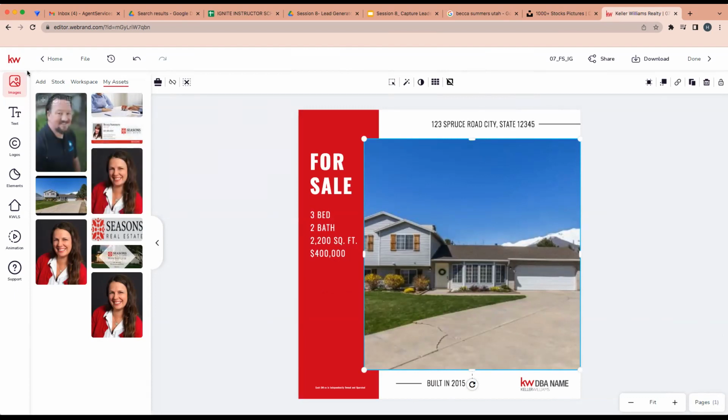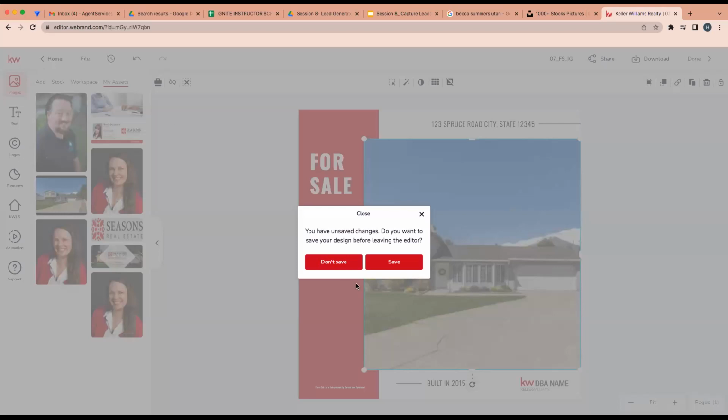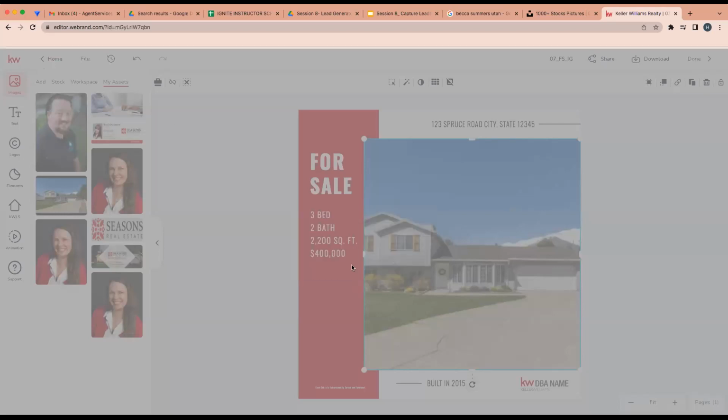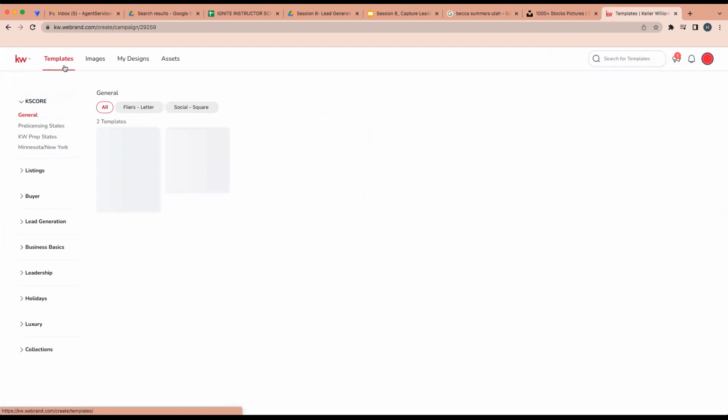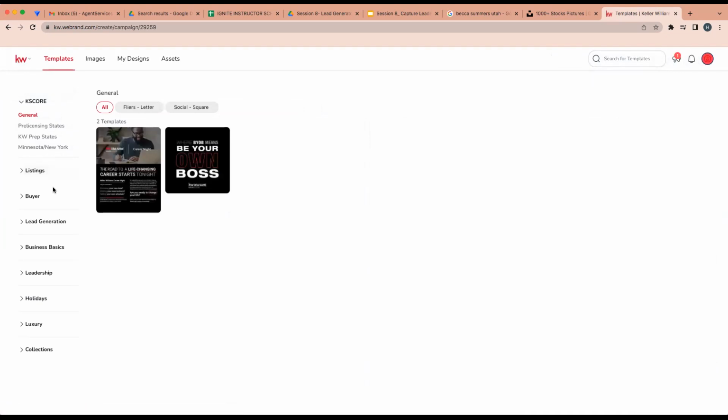They really do have a bunch of templates, even things like holidays and Black History Month. I think it's pulling us into the templates now, and I don't know why. I did hit the back, but it didn't take us. I think it's taken us to their templates. It's loading, maybe.